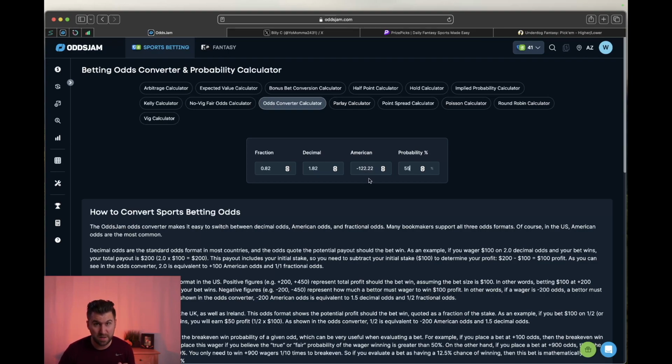So we could put these in a 3-pick slip, right? We're just getting a slight edge. And if we wanted to, we could also put this in a 5-pick insured slip. So over at Underdog, I'm going to make a 5-pick insured slip right now using the picks over at Outlier.